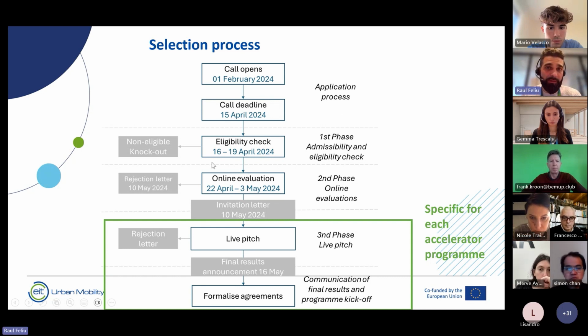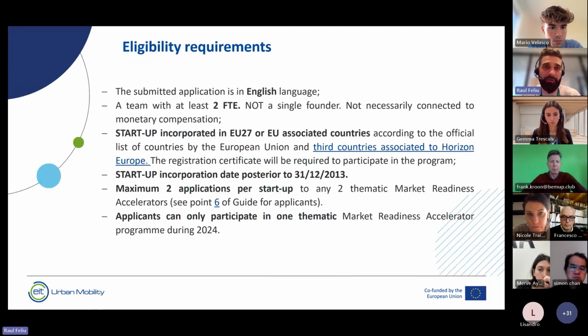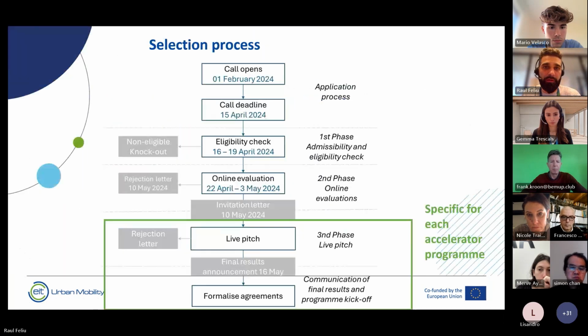Then we'll be conducting the eligibility check. So from the points that I listed before, we'll be doing the acid test. If an applicant is not eligible, we will communicate to them with a knockout letter announcement. And this would conclude the first phase of the admissibility and eligibility check. If the applicant is eligible, we'll move to the online evaluation, which will be taking place from the 22nd of April until the 3rd of May 24.